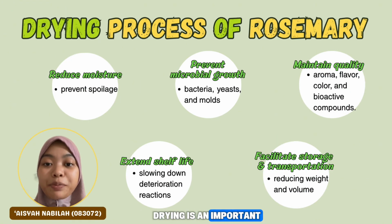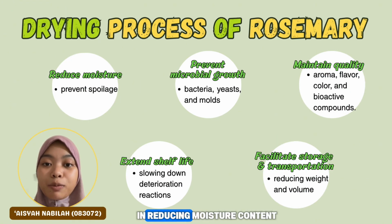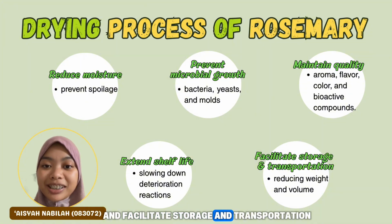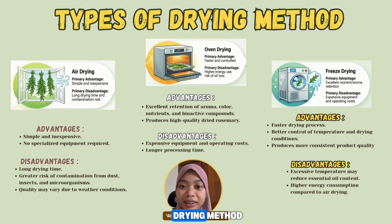Drying is an important preservation method in reducing moisture content of rosemary. This helps extend its shelf life, prevent microbial growth, maintain quality, and facilitate storage and transportation. There are three common drying methods: air drying, oven drying, and freeze drying. Air drying is simple and low cost, but it takes a long time and depends on weather conditions. Freeze drying gives the best quality, but it is expensive and time consuming.